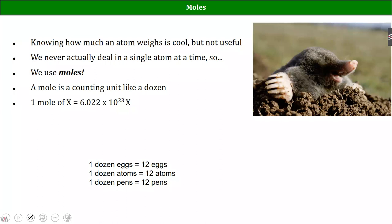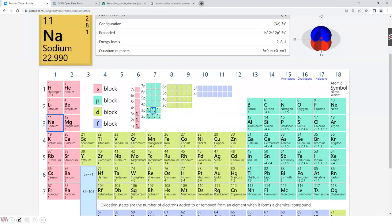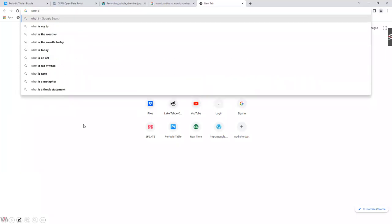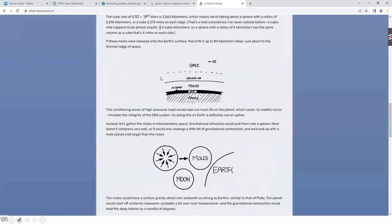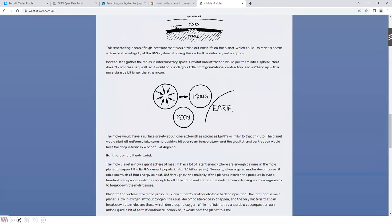Just to give you an idea of how big this number is, a trillion is 10 to the 12th. So 10 to the 23rd is like a trillion trillion. There's a fun webcomic called XKCD, and the author has a physics PhD and likes to answer weird questions. Somebody asked him what would happen if you had a mole of moles. Here's some good diagrams. A mole of moles would cover the entire surface of the earth in a layer 80 kilometers deep, so that Mount Everest barely registered, which would be roughly the same mass as our moon.